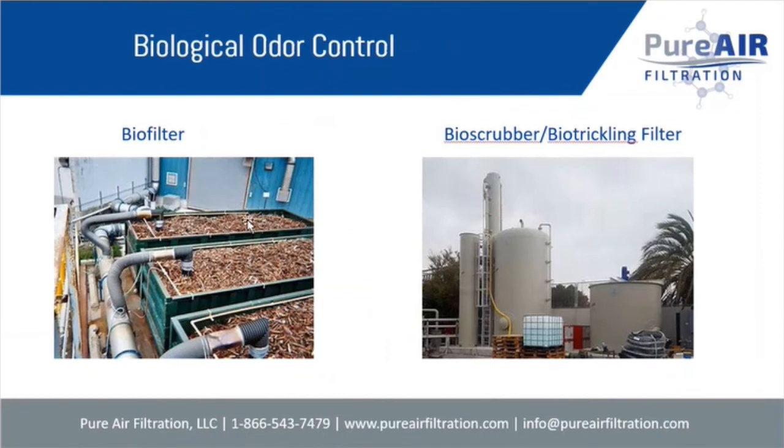So biological odor control, I'm going to try to get this wrapped up by 1 o'clock. We break biological odor control up into biofilters and bioscrubbers or biotrickling filters. Unfortunately, there is no standardization in the industry on these terms at all, but I just want to describe how we look at these. So biofilters are what this is, and we'd call these kind of dumb systems, all right?